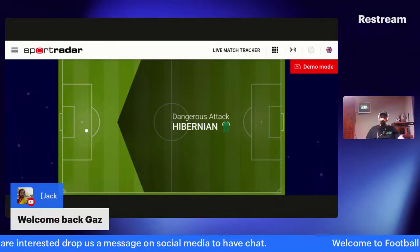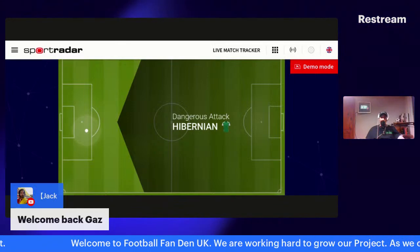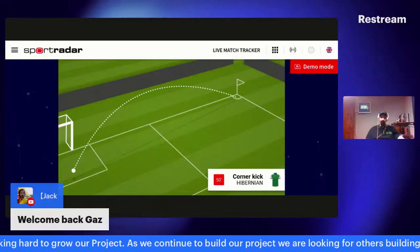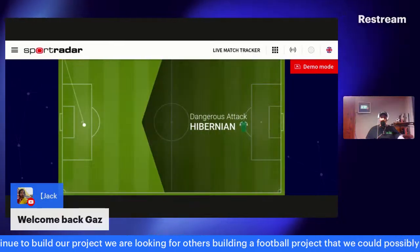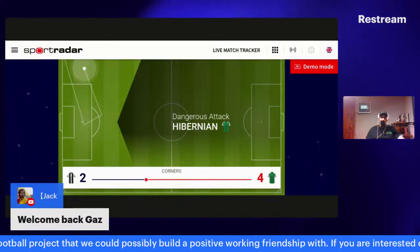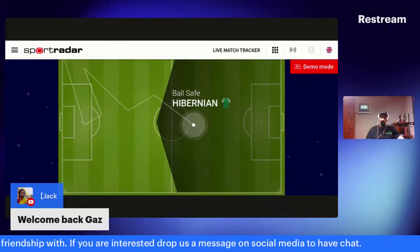Ball played forward on that far side. It's just gone out of play for a throw-in. See how the other teams are getting on. Dundee United now 2-1 down against Rapid Vienna, 48 minutes gone in that one. Linfield, unfortunately, have lost their game against Vikingur 2-1. But obviously, with the second leg still to come, hopefully they can turn that one around.